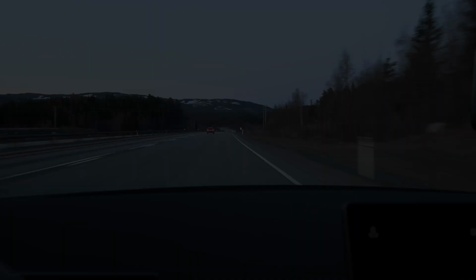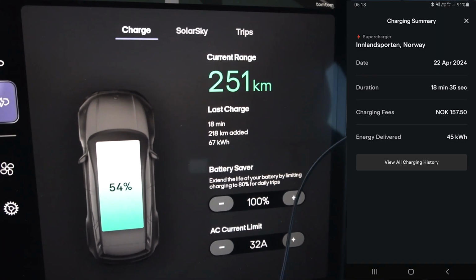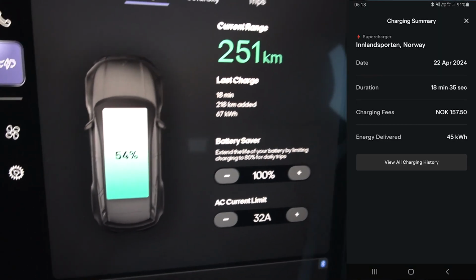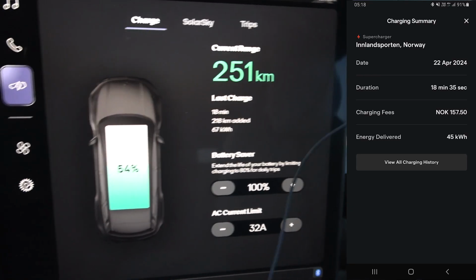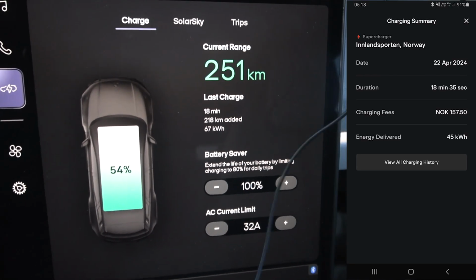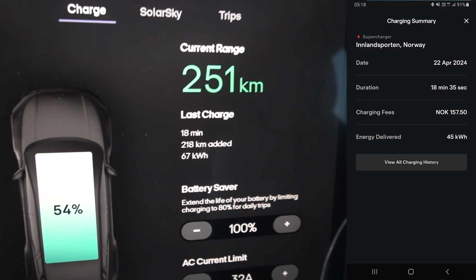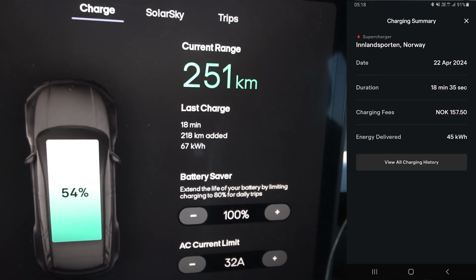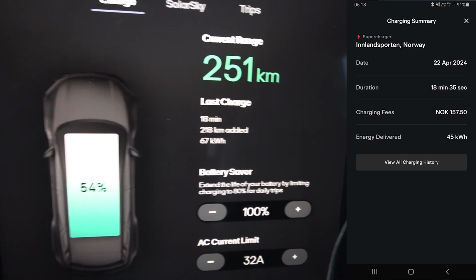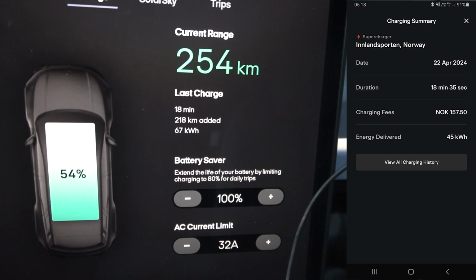Why not? We are back on the road, and now it is 5:20 in the morning, and this time we charged for 18 minutes. Well, actually, it's 18 and 35 seconds. Okay, but then I calculate that. Wait, 67 kilowatt hour? No, this is incorrect. Okay, do you trust this screen or Tesla? Tesla claims 45 kilowatt hour, and then 145 kilowatts. So the Tesla report makes more sense than here. Here it would be insane speed, 18 minutes, and that would be way over 200 kilowatt.